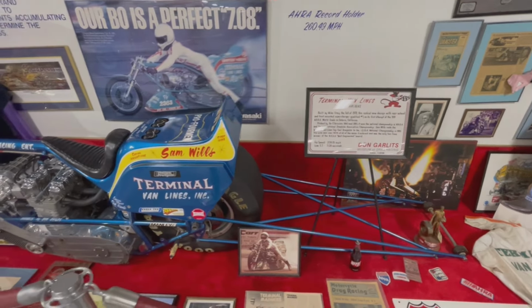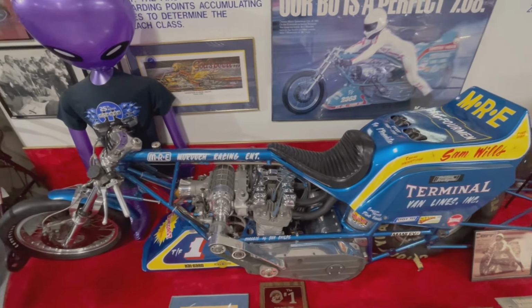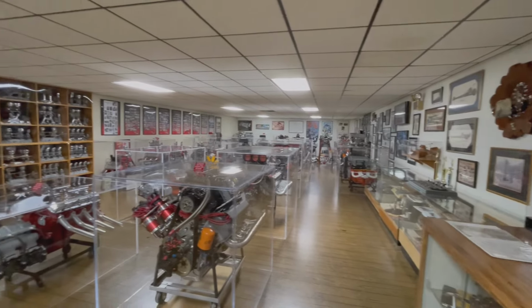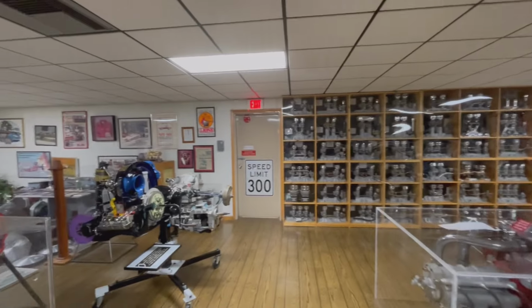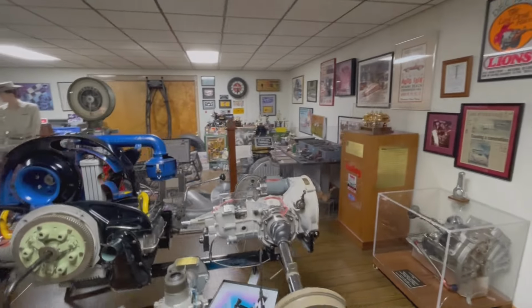Not a typical bike. This is a top fuel drag bike. Got a supercharger. Got all the right stuff to go 200 miles per hour in 7 seconds. Engine room. Well, if you like engines, definitely this is the place to be at the Don Garlits Museum. This is the engine room. Got a little bit of everything.